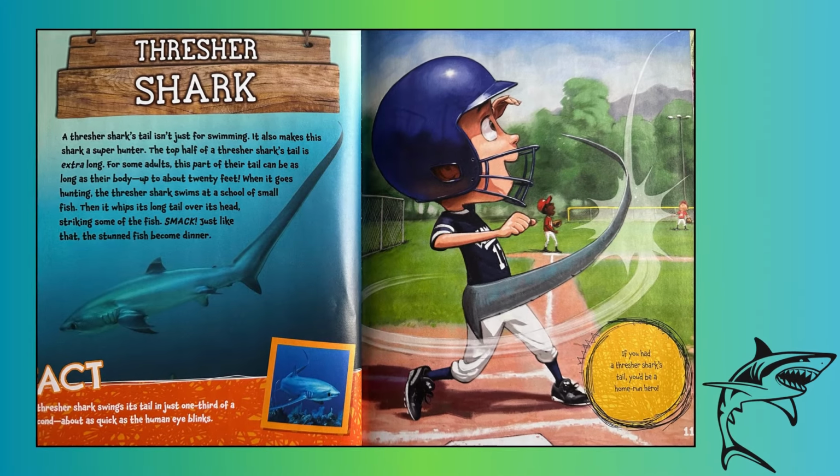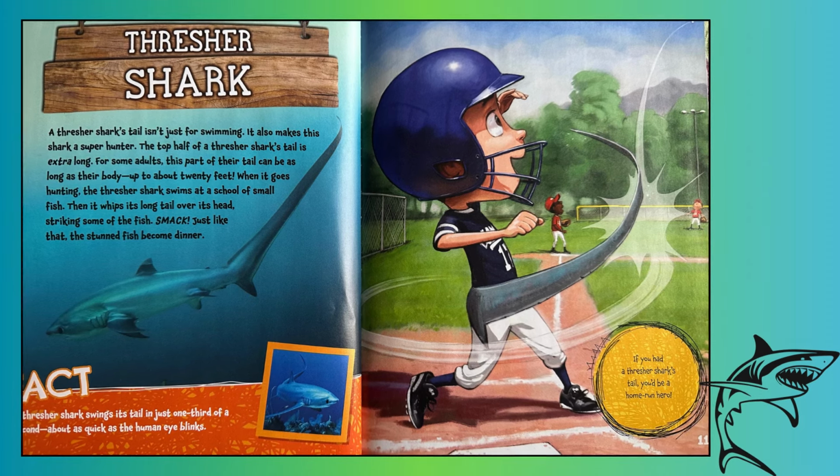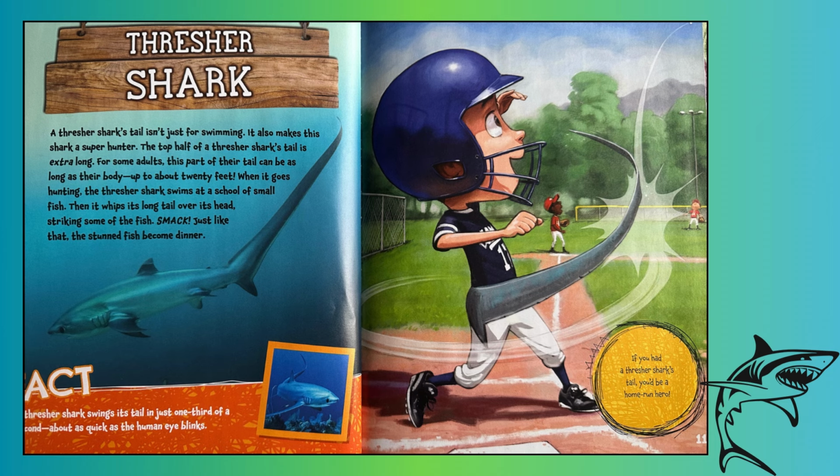Thresher shark. A thresher shark's tail isn't just for swimming. It also makes the shark a super hunter. The top half of the thresher shark's tail is extra long. For some adults, this part of their tail can be as long as their body, up to about 20 feet.